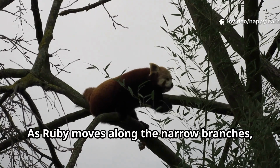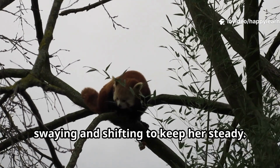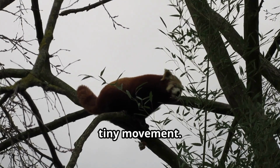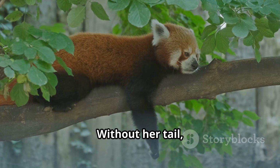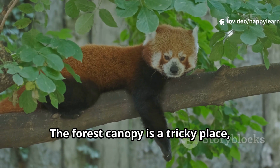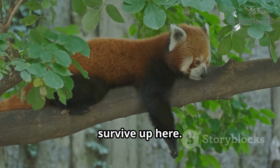As Ruby moves along the narrow branches, her tail is always busy, swaying and shifting to keep her steady. It acts like a tightrope walker's pole, helping her adjust her balance with every tiny movement. Without her tail, Ruby would wobble dangerously and might even fall to the ground below. The forest canopy is a tricky place, and only the most skillful climbers can survive up here.